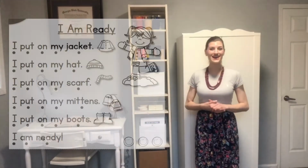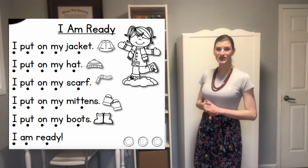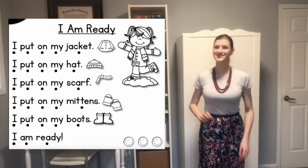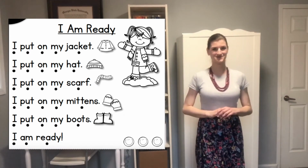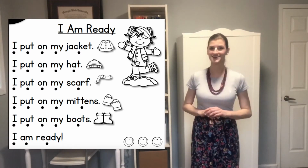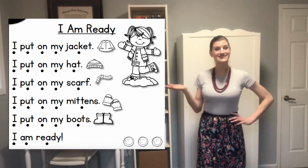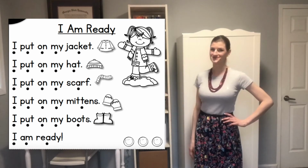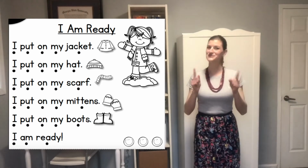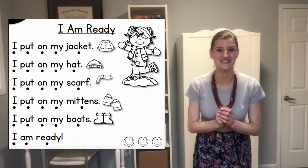You did great! How did you figure out some of these words? Did you look at the pictures? Can you point to the word boots in the sentence? Can you sound out the word ready? Scholars, what is this passage about? It's about what you need to get ready. You did a great job figuring those out.